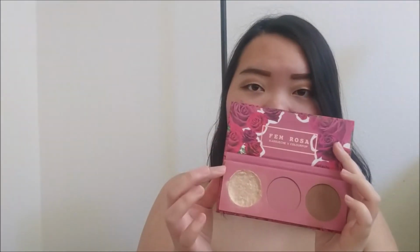I just popped it out and popped it into here after I finished Lassie, which was the original highlighter that was in here. But all of the highlighters from Innuendo broke me out on my cheek. So I decided to just get rid of the highlighter that was in here. And I repressed my Wet n Wild Mega Glow highlighter into here.